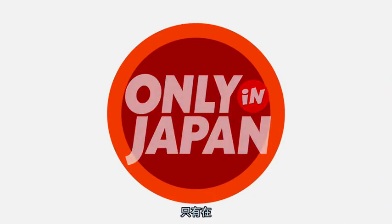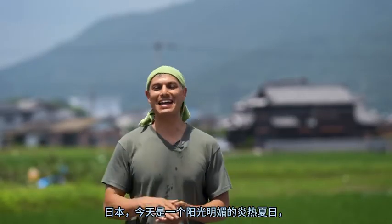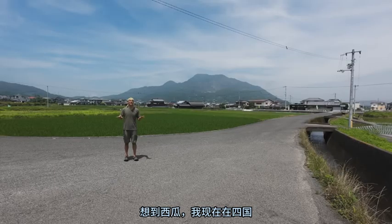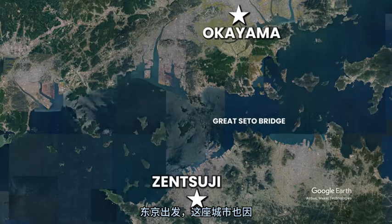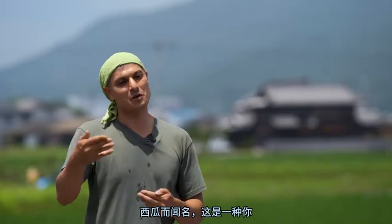Only in Japan. Today is a bright, sunny, hot summer day, and when you think of summer, you think of watermelons. I'm here in Shikoku, Kagawa Prefecture. This is Zentsuji City, about an hour from Okayama by car. That's where the Shinkansen line comes from Tokyo. This city is also famous for the square watermelons, which is a fruit that you can't technically eat.